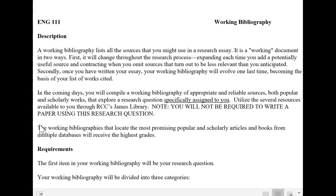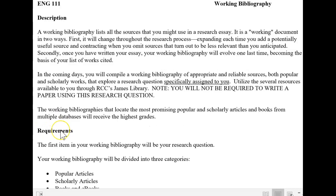Now, some of you may find that the question is interesting and you've located all these good sources and you want to use that topic as the basis of your position paper. That's fine. That's an assignment we'll work on through most of April. But you're not required to use this topic for that or any other assignment, except as the research question for the working bibliography assignment. So let's take a look at the requirements of the assignment.